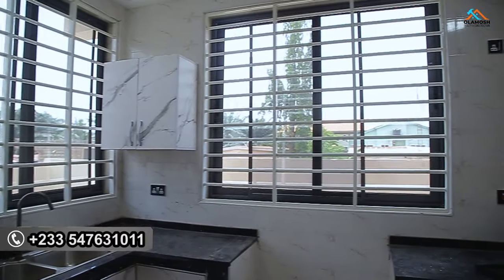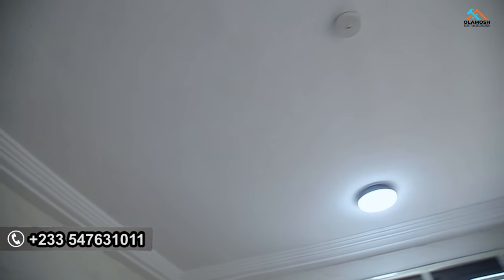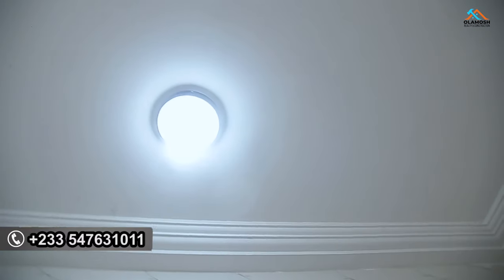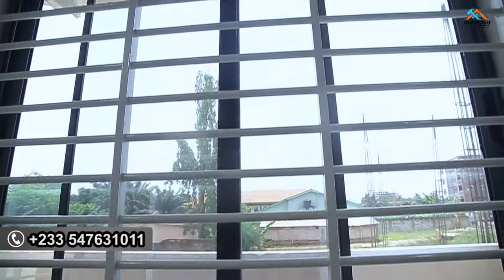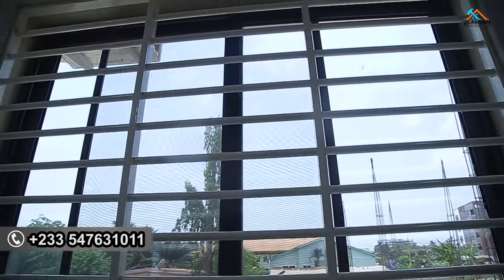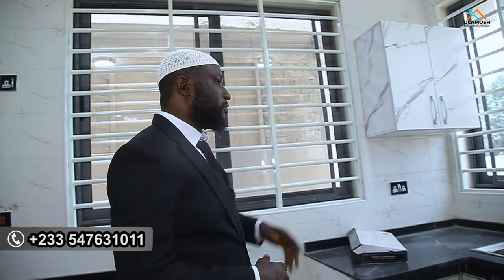Spacious enough to carry out all your activities. From the top, you have this beautiful corner mold made of P.O.P and a high quality paint, which has been used to paint the ceiling for us. You have these two lights, which has been fixed for us. You have two big windows which I really love, one over here, another one over here, which allows enough natural light and ventilation into this kitchen space with burglar proof as well.